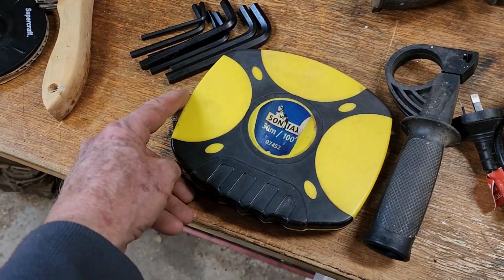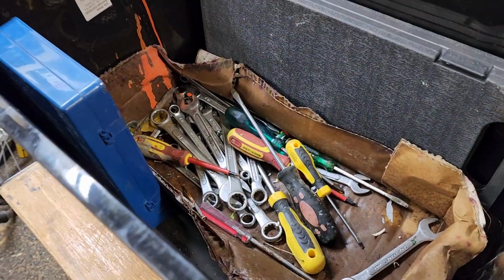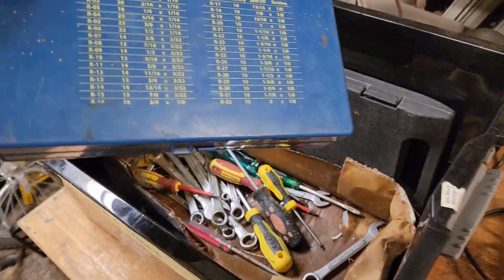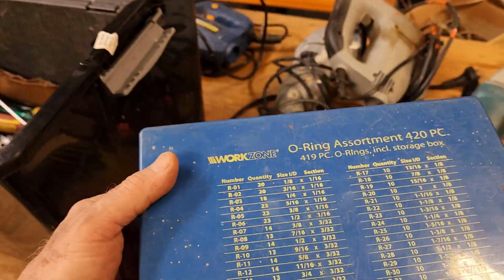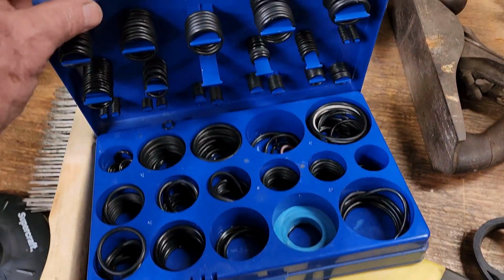This tape measure is probably okay. But there's very, very little value out of here for the owner. I'll go through the spanners, but I think they're all really cheap brands, and some of them are a bit rusty on the other side. This box, we'll have a look in this. What is it? An O-ring assortment. Work Zone. So it's from Aldi. It would have been a cheap set.